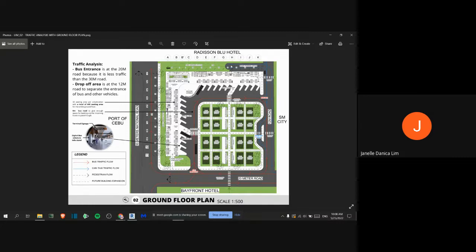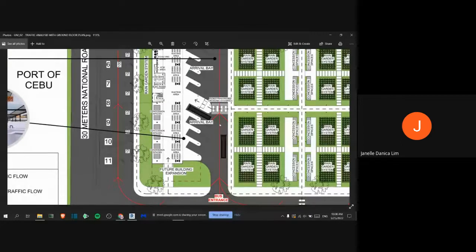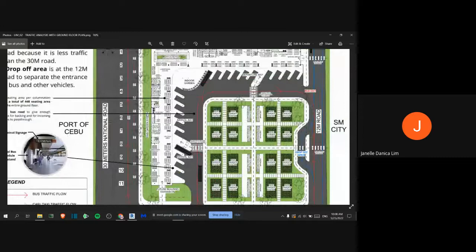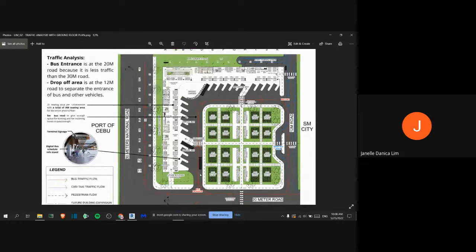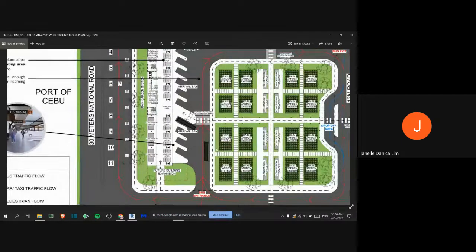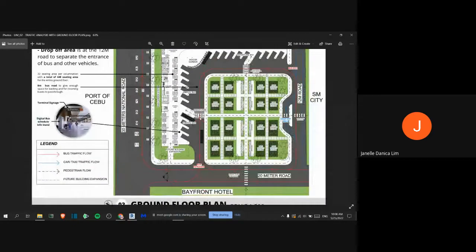I also have a parking space for the staff at the rear portion of the building, and I have a waiting area beside where the buses will park, for the convenience of the users who are waiting for the buses. There are 32 seatings per column, and a total of 448 seating area. I also used an 8 meter bus road to give space when the bus will be backing, and also space for buses to pass through to improve the efficiency of the building.